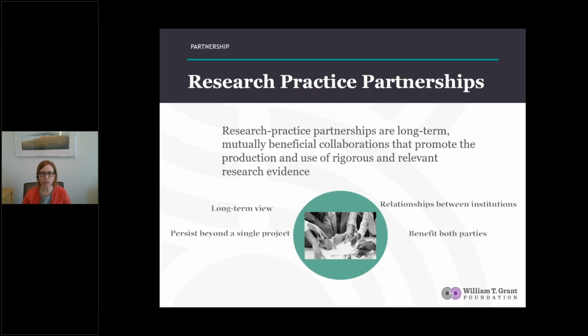Partnerships then equip public agencies and nonprofit organizations with new knowledge and tools to better serve youth. Building sustained research practice partnerships requires significant investments. It takes time to develop the trusted relationships that form the foundation of the partnership. Establishing the infrastructure to grow and sustain a partnership requires considerable resources.